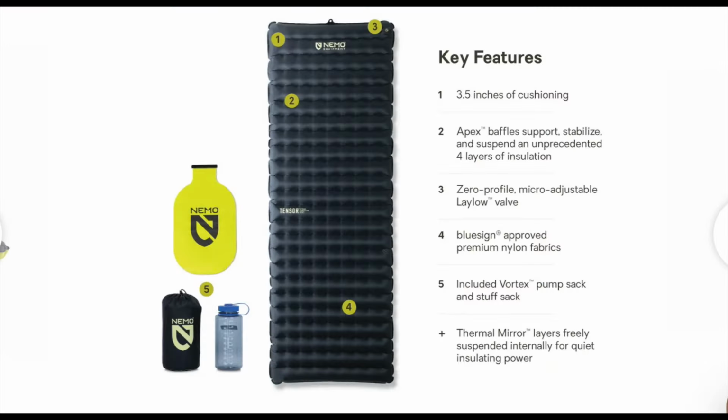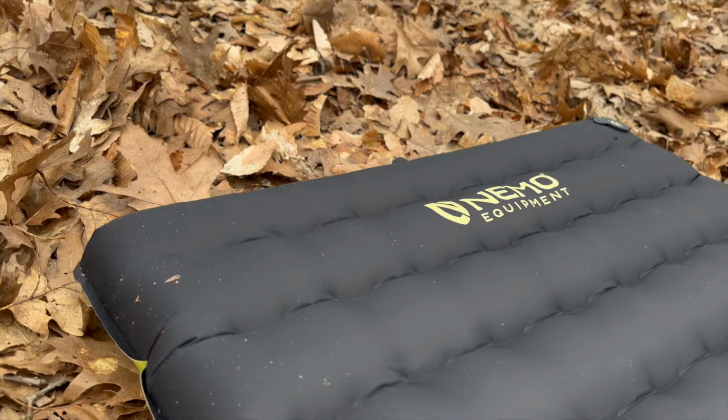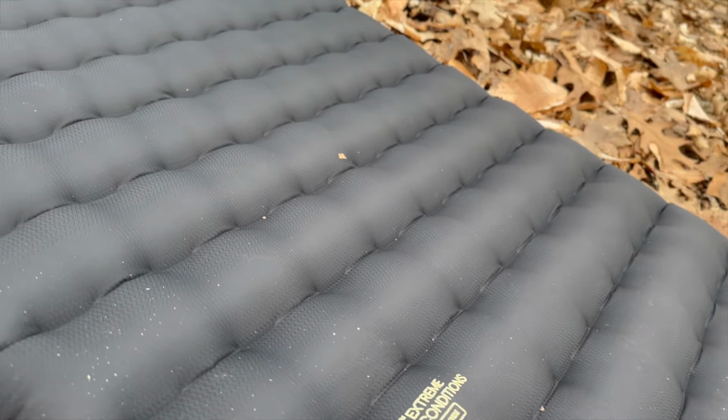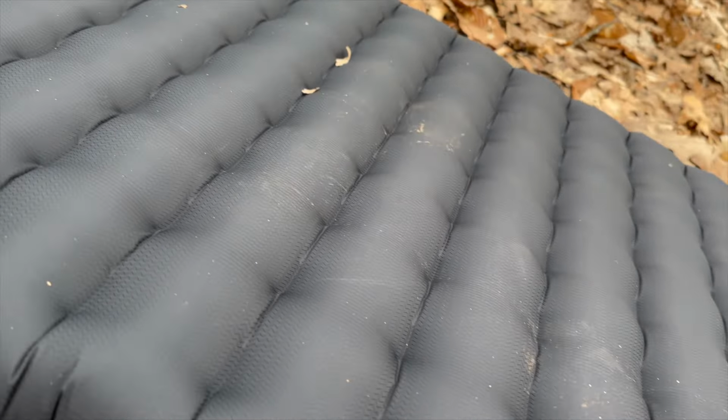So let's just review some of the specs real quick so that we're on the same page with this pad. The Tensor EC Extreme Condition is an 8.5 claimed R value pad that Nemo came out with last year in their new Tensor line. I ended up getting the regular wide sleeping pad. The regular wide comes in at 1 pound, 6 ounces, or 625 grams.